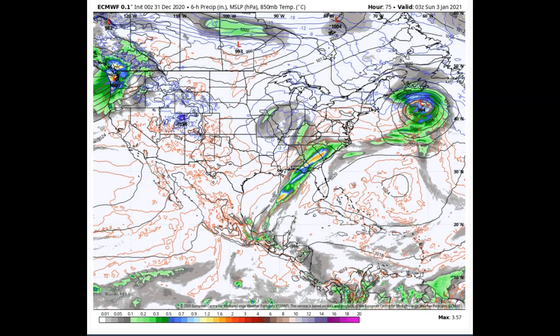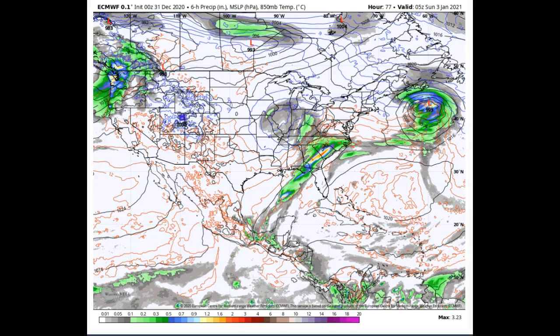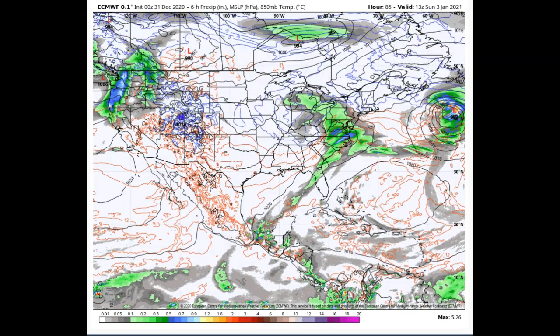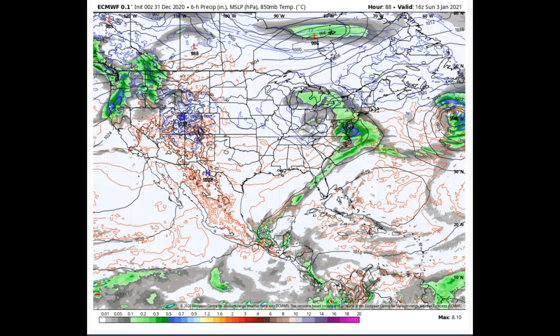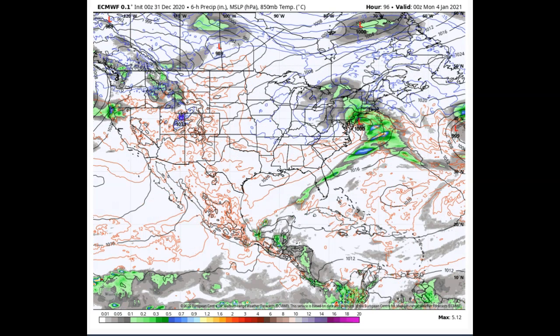Now, once that system moves on out, another area of higher pressure builds in very briefly. This is basically for Saturday night and into the day on Sunday. And then on Sunday afternoon, we have another storm system, very similar. This time it's going to be an area of low pressure tracking along the coast. That's going to lock in the colder air for us, and it's going to deliver a little bit of snow.